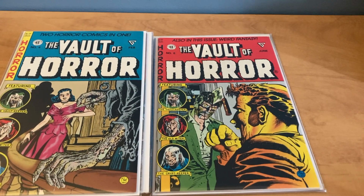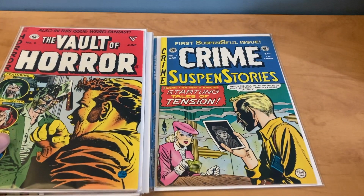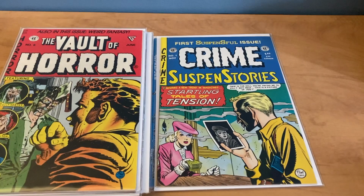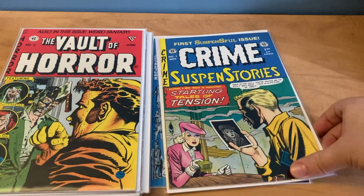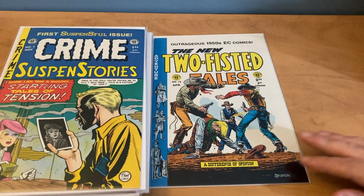That's one of the best covers ever right here. And that's the one crime suspense stories issue that I have. And as you will see next, I also have a Two-Fisted Tales issue right here. And these are all the 90s reprints that I have.